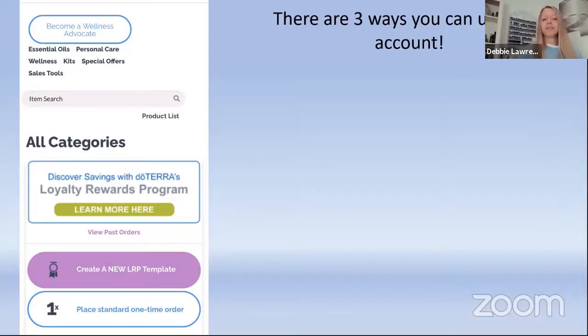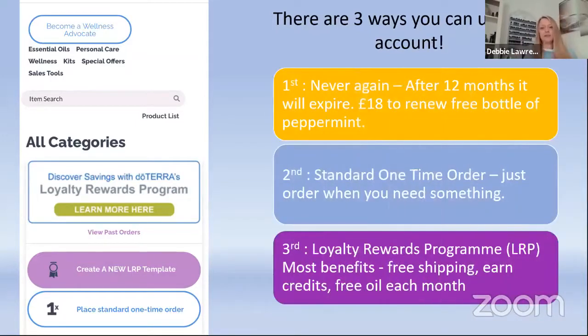Now, when you have an account, you've got 3 ways you can use it. The first way is never again. Nothing happens. After 12 months, it will just expire. It doesn't automatically renew. But on your first order that you place after your 12-month anniversary, you'll see £18 pops up on the order. And that's you renewing your account for the next 12 months. And they send you a free bottle of peppermint with that order as well to cover the costs.